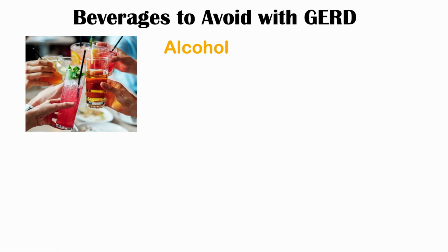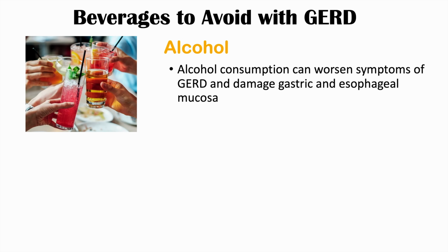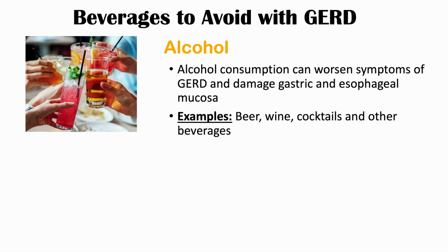Now let's talk about some beverages to avoid with GERD. We talked about caffeinated beverages, but what are some other beverages that can worsen acid reflux? These include alcohol, so alcoholic beverages. Consuming alcoholic beverages can worsen symptoms of GERD and can lead to damage of gastric and esophageal mucosa. Examples include beer, wine, cocktails, and other beverages.